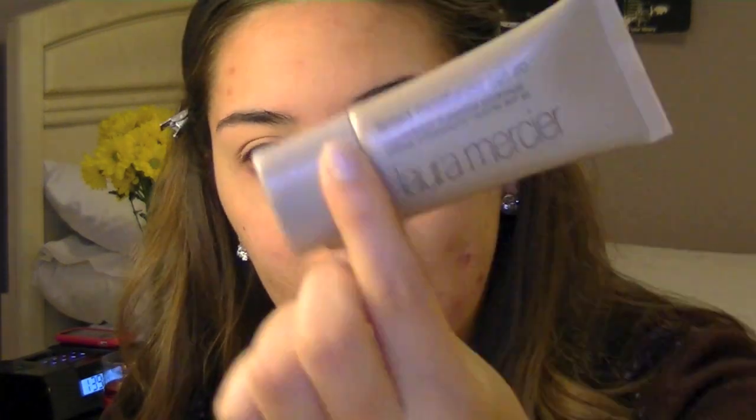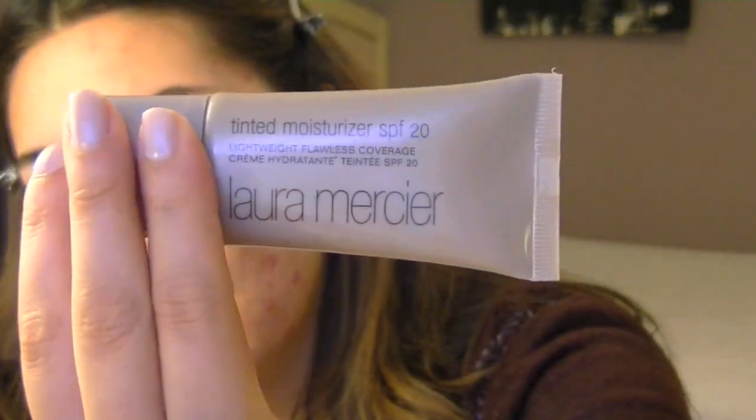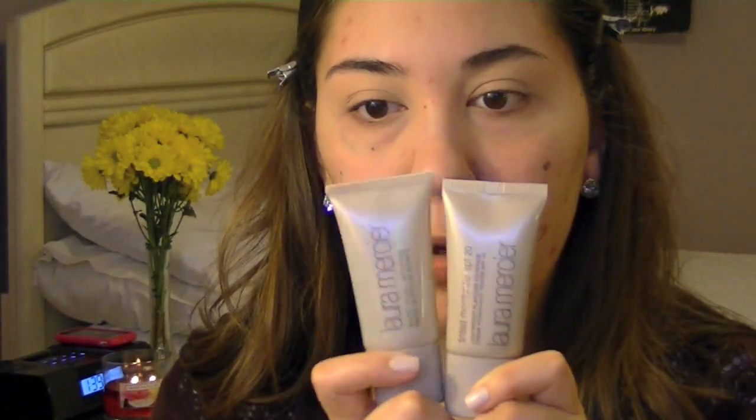So now that I have that done, I'm going to move on to my foundation. I'm using the Laura Mercier Tinted Moisturizer with SPF 20. This is in the color Sand, which is right there for you. So you can see that I'm using both Laura Mercier primer and foundation. I think they work really well together, so that's what I'm going to do. I'm going to clean off my hands a bit because I do have some of that eye essential base on them. And I'm going to put on my foundation.